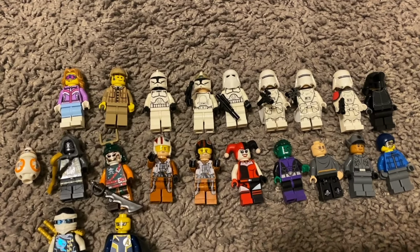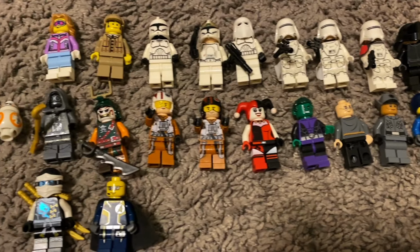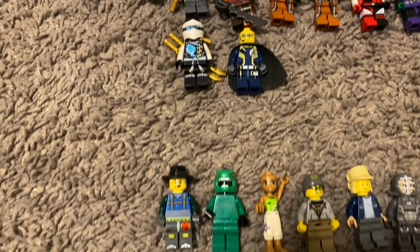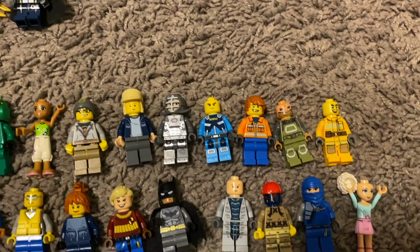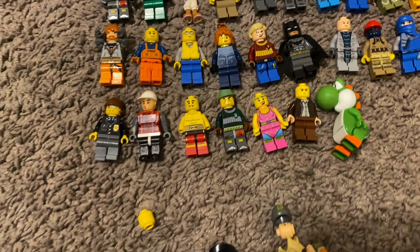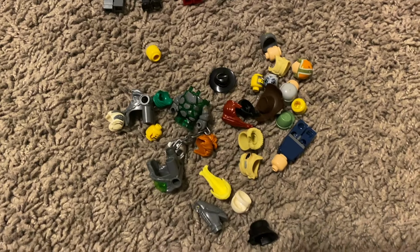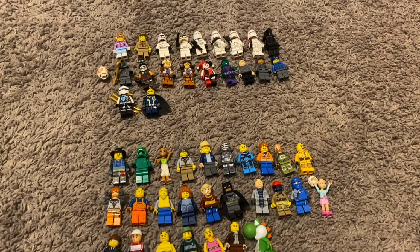So here's some of the minifigures that we already completed and they're ready to go ahead and list. So we have a bunch of our stormtroopers there. And then all of these here at the bottom, we haven't comped these out yet. There are some pretty good ones in there. So I suspect that a lot of these are going to sell. And then we have a lot of accessories and we have a whole nother Ziploc bag that we need to go ahead and look through and match up with the bodies. But that's gonna do it for today's video.